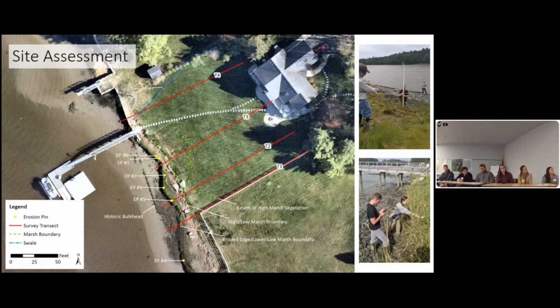And then we also installed 6 of those bank erosion monitoring pins that Tom talked about, pounded them flush horizontally into the bank. And then Tom kindly went out a few more times to measure them for us so that we could assess the erosion rate. That was the field collection.